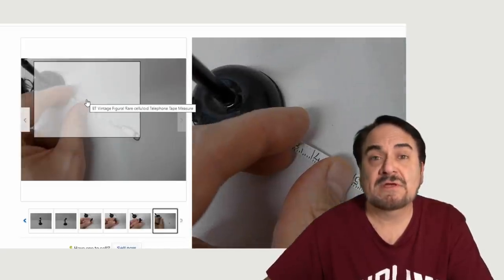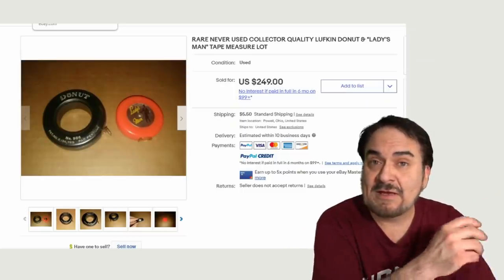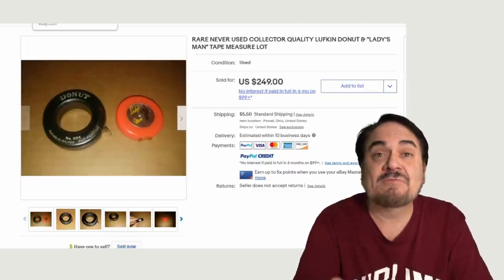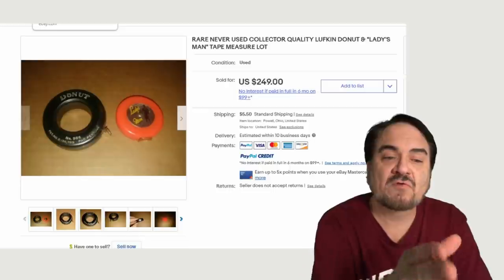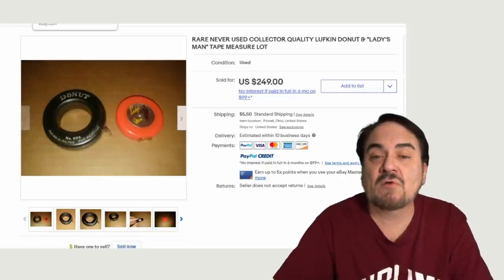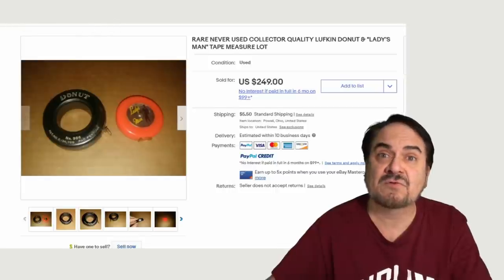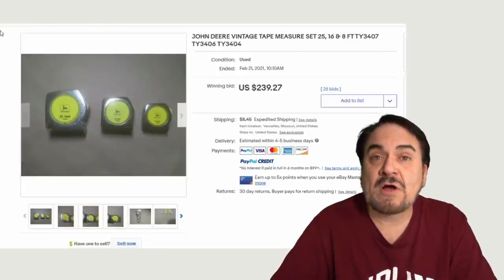Really nice, really unique. Now, the tape measure I have in my hand in the beginning of this is a Lufkin. These are by the exact same company. They made advertising ones as well, as you can see here. There's one for a donut, and then there's one of their own also. Really nice, unique, $249.